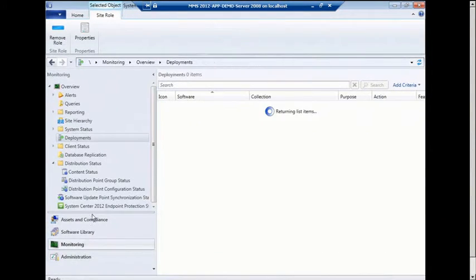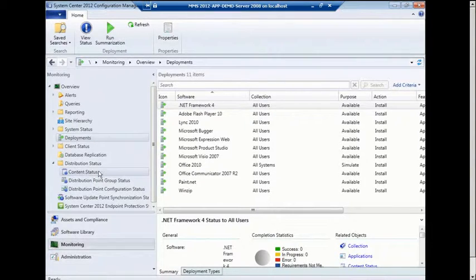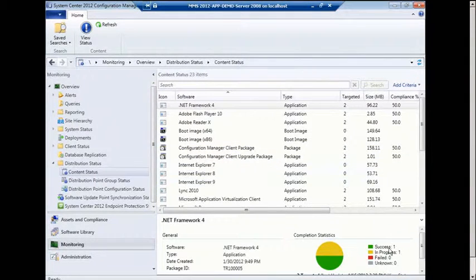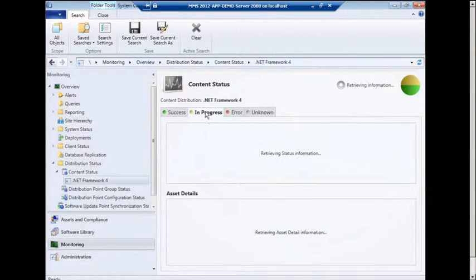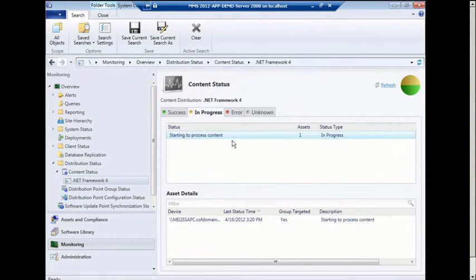The other thing, if I go to monitoring and I go to distribution point status, you're going to see now that I have some success, and I now have in progress for, say, .NET Framework. The reason I have in progress is because, hopefully this renders pretty quickly, still retrieving, it's starting to process content on this new distribution point. So automatically, by adding it to the distribution point group, we're getting content sent to that distribution point, making it ready for clients when they have to access it. And that is all she wrote.